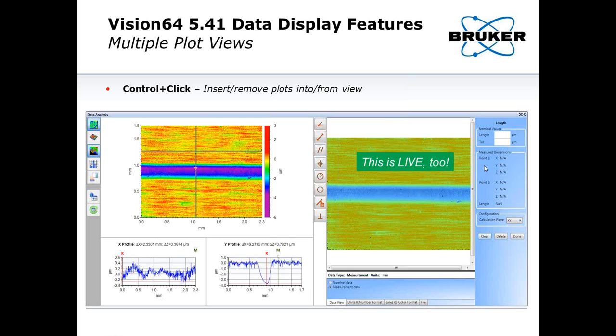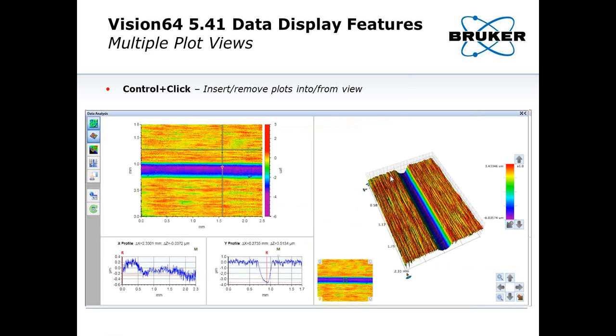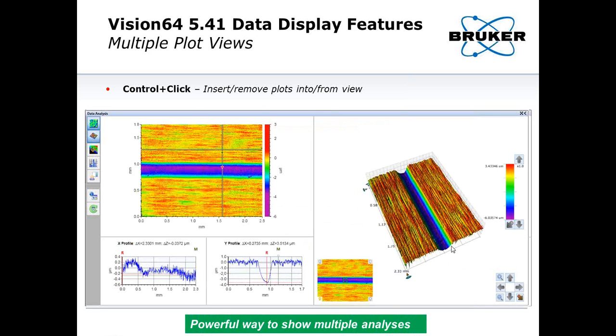One thing to note, this critical dimension plot, once you've inserted it, is now also a live analysis, so you can make use of the critical dimensioning tools. And once you've finished with that, you can Control click again if you'd like to remove it to come back to this view, and then maybe you want to put in a three-dimensional view. You can do that again very easily with Control click, and now you can see an overlay of a three-dimensional view. So this is really a very nice functionality within Vision to show multiple analyses. It's a quick and easy way to do that.